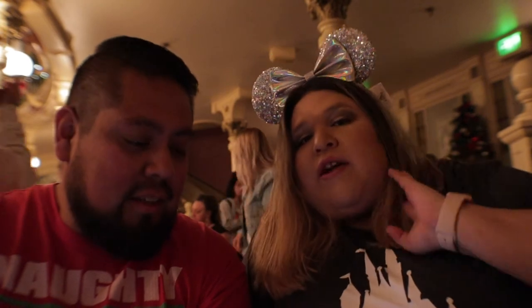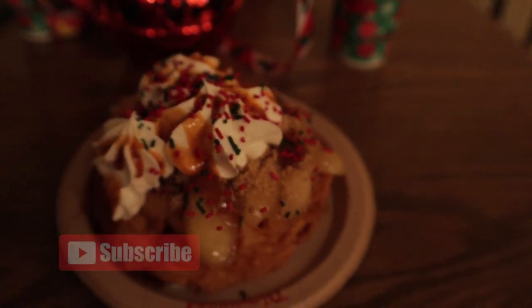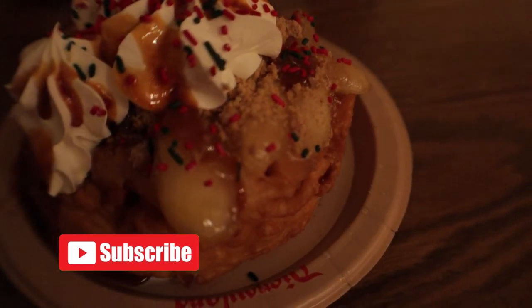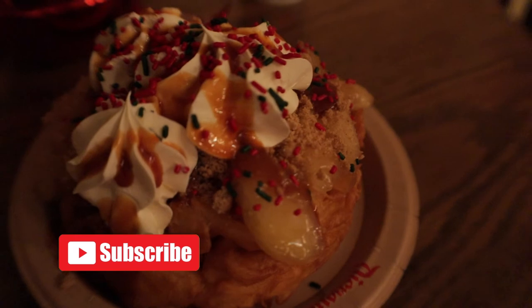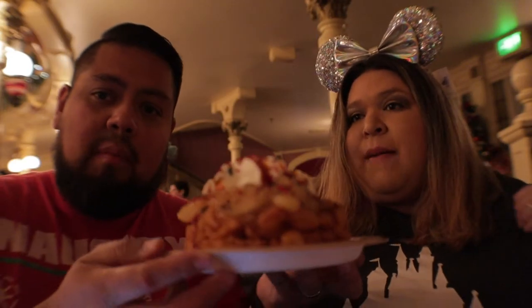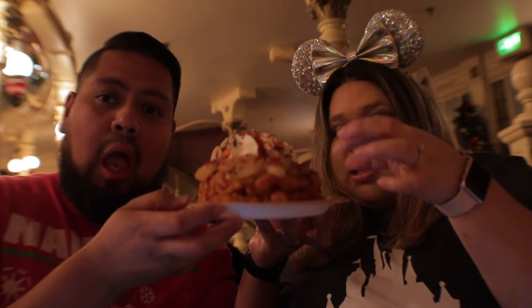Yeah, coming soon. So we got the seasonal funnel cake. What's in this beautiful funnel cake, which we're gonna show you in a minute, it's huge, guys. It fits like the whole plate. You can usually get the seasonal funnel cake here at Stage Door. It is an apple pie filling with cajeta, streusel, whipped cream, and holiday sprinkles. So basically, it's like an apple pie funnel cake. But it's really pretty. It looks super delicious. And they have big chunks of apples in there. Huge.